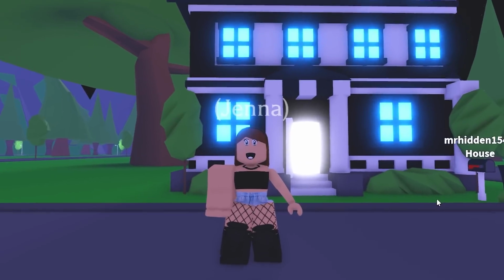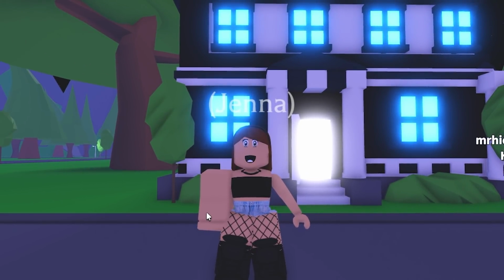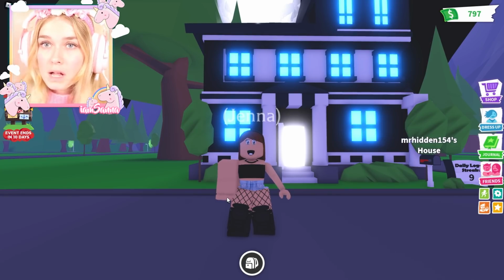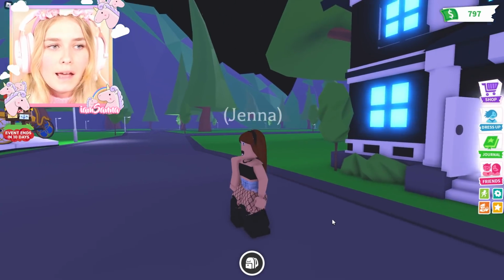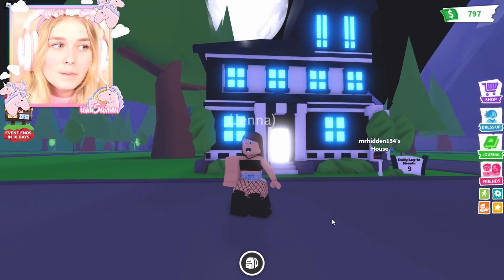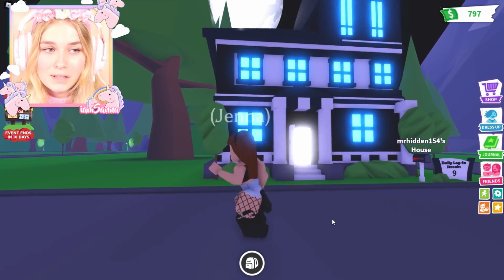First of all, I know that Jenna looks a little bit bulky in one arm. It's just she does like a one side push up a lot. That's why it's like that. Actually, I really don't know why her character looks like this, but I guess it doesn't matter. So I am dressed as Jenna right now. I am playing as Jenna. I am in a private server right now though, because I do not want to get banned, and it's time to check out Jenna's account.